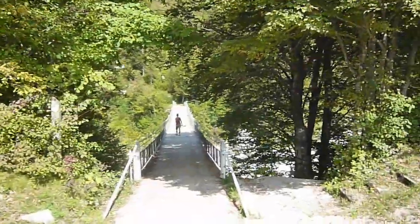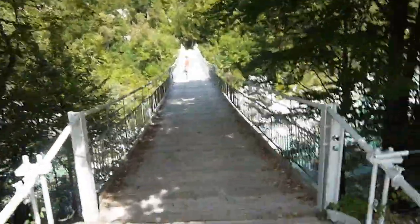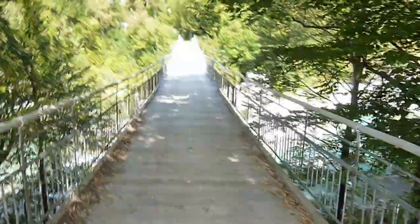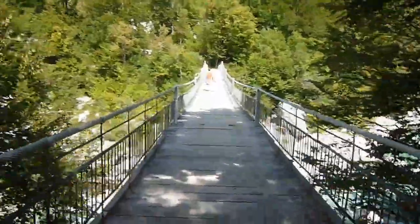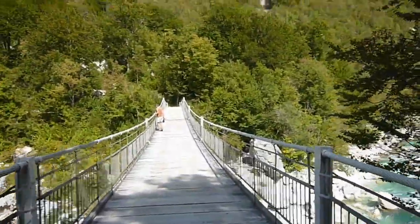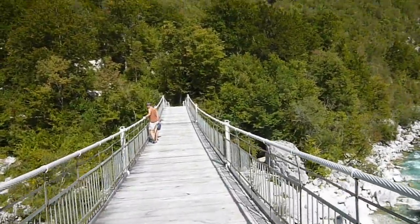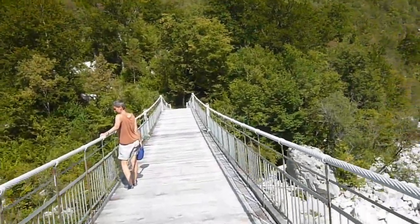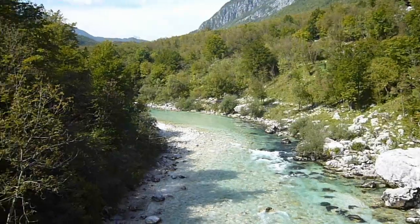And here we are actually walking back. We only have one car, so we drive to the place where we start the tour, and then we drive our kayaks down, and then we walk back to the car. Very green. And that's the really big suspension bridge I talked about. There are cars and tractors driving over it. And it's also very high. Do I have a look down? Yes, I have a look down.